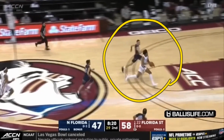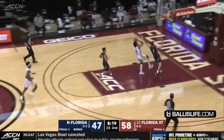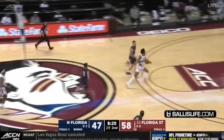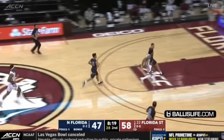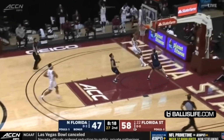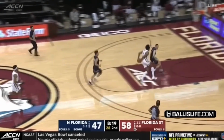Scottie Barnes catches it at half, and then he takes one dribble again behind the back, great ball control, and then goes in for that dunk. This is amazing. Catches it, bang, one dribble, gathers one-two, and then goes up for that basket. This is extremely high level.